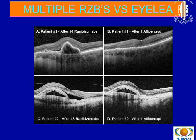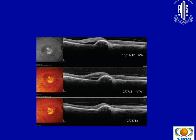And this is one more example where they have given 14 ranibizumab injections, but after 1 injection of aflibercept, it has responded so well. The restoration of the fovea and the outer retina is perfectly alright. In another example, 43 ranibizumab injections have been tried, but they have claimed that after 1 aflibercept injection they have seen good clinical benefit. So this is one agent which, because Western doctors have been claiming good results, and all conferences in the West have been talking more about Eylea, we are also probably waiting for that, and this is how it translates.